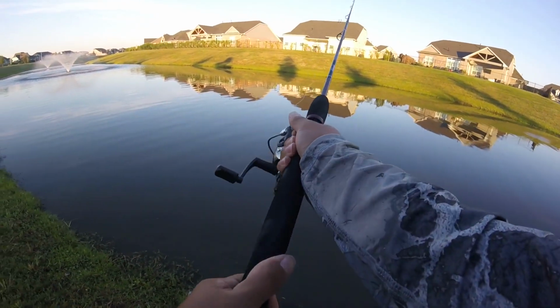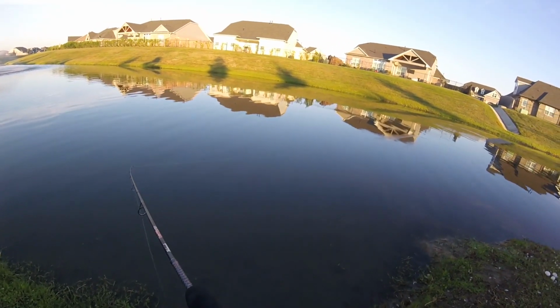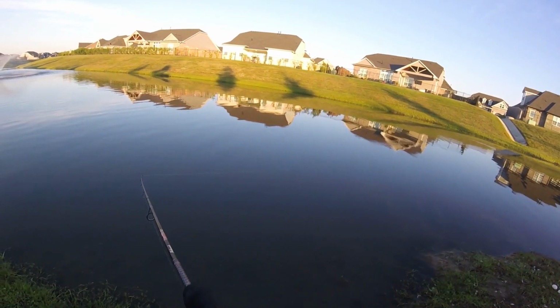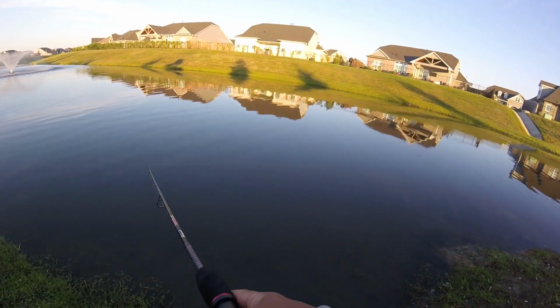Oh, my fishing rod got all wet. The grass is pretty wet. The water's wet. Yeah, the water's wet. The grass is wet. We had a very cool night. Temperatures are getting colder and colder.